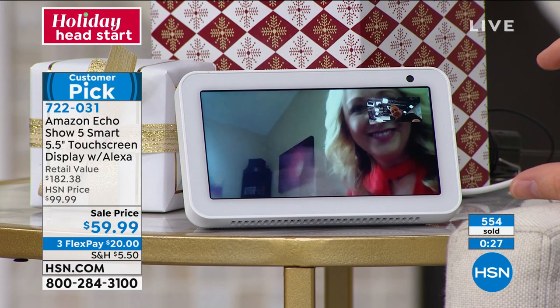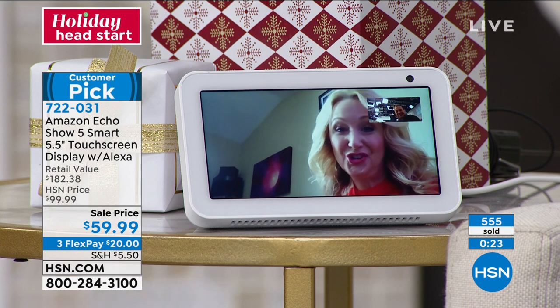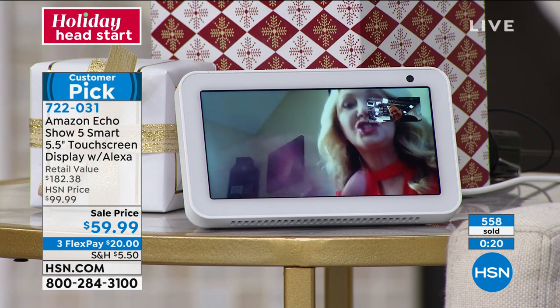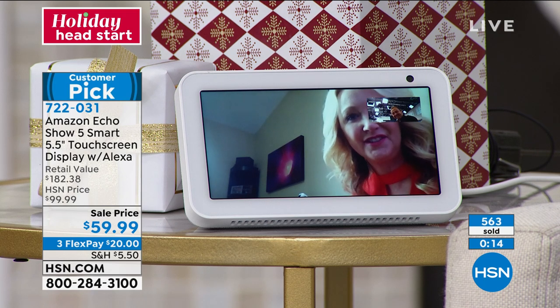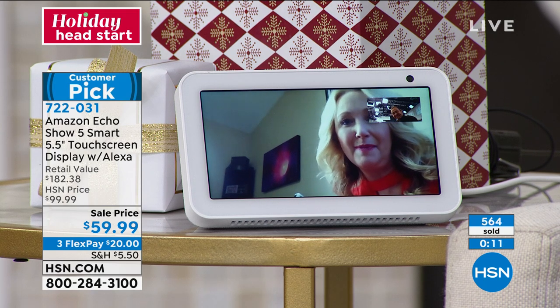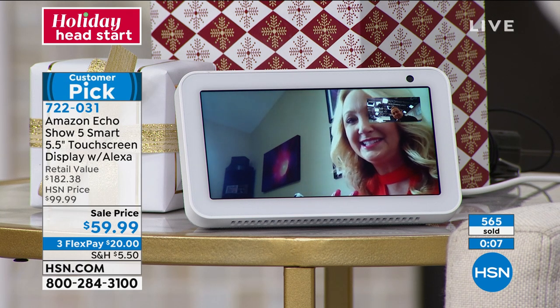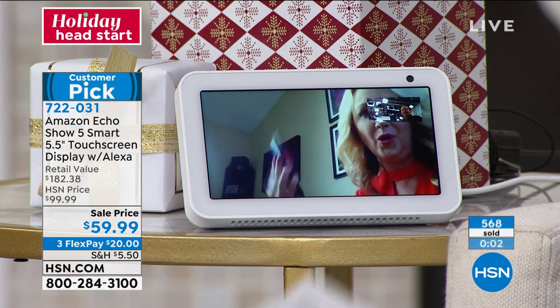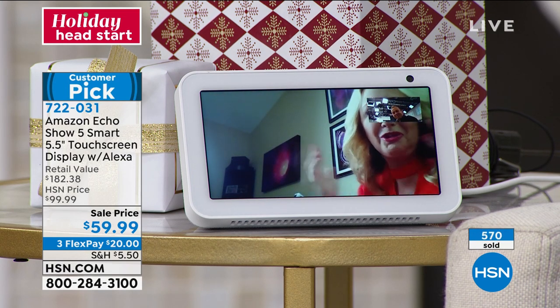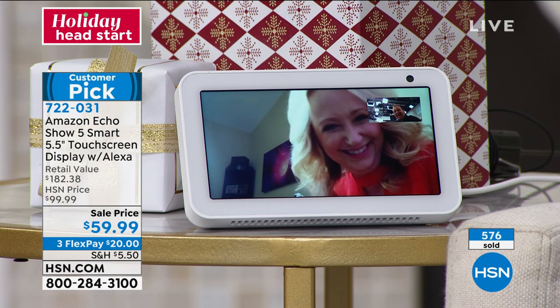There it is. But Lori, this is a good size screen as well, right? It's really nice, isn't it? The 5.5-inch screen is gorgeous. And it's a small footprint, so it doesn't take up a lot of room. But just being able to pop in and check on loved ones and see them and have that face-to-face chat. You and I talk all the time about how it just isn't the same talking on the phone as it is seeing someone's face. When you've got a cell phone, you get someone's ear and you can never hold it steady. With this, I can just look right into your eyes. It's beautiful. I don't want to scare you this late at night.